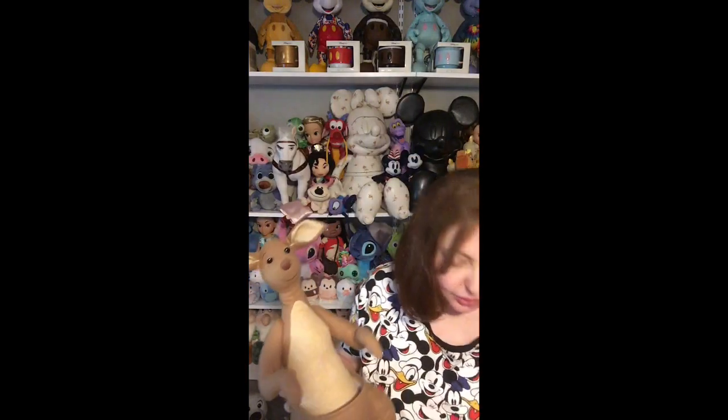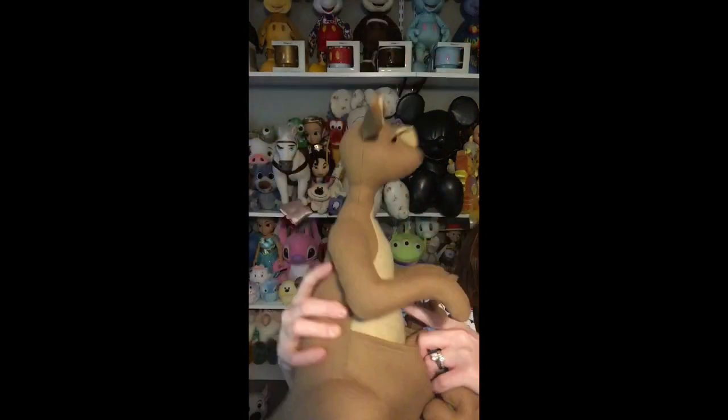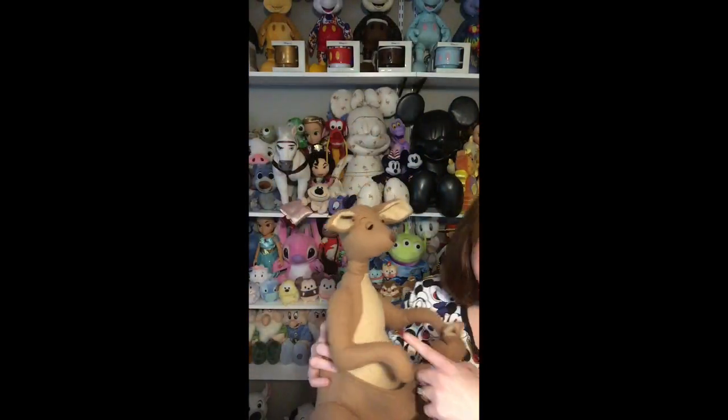And then the little Roo. Roo comes, of course, in her little pouch. And he was attached right there with a little stitch. It was just one little thread. And I was very, very leery and debating the whole time, even before I got them, about whether or not I was going to cut him loose or not.